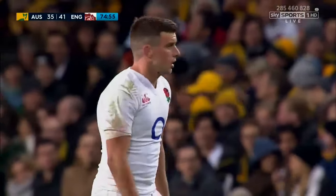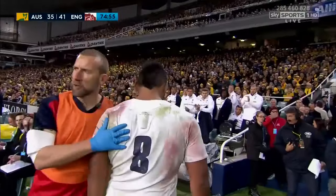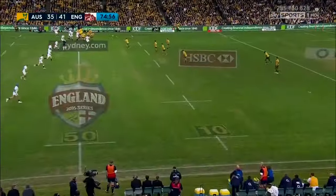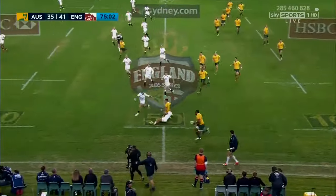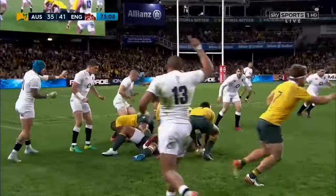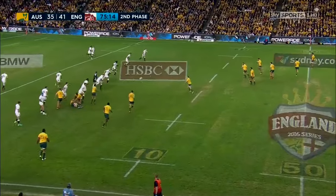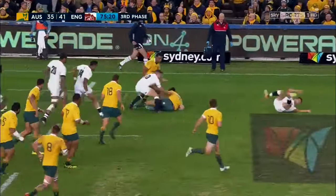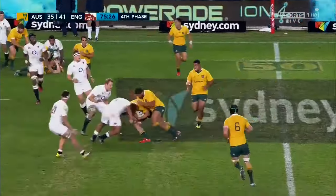Mako Vunipola again has been so much part of the performance, and so too his brother Billy, who is forced to leave. So England's resources now being stretched as they try and hold out. From Folau onto Naiyaravoro. Noel just put him off his stride a little bit, but he made big ground there, the big man. Australia, well, we know it's all coming England's way now. Everything will be thrown at this English team. Danny Care nearly nipping in there, and if he gets a boot on that, he's so quick, Care, he could have gone. But it's with McMahon.